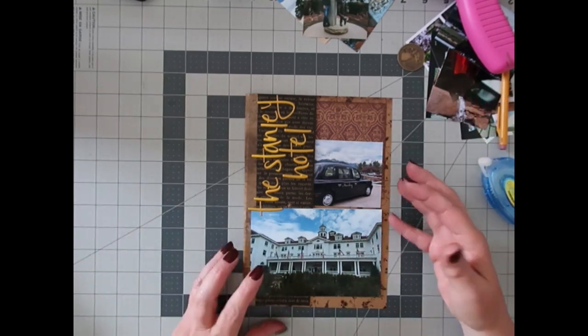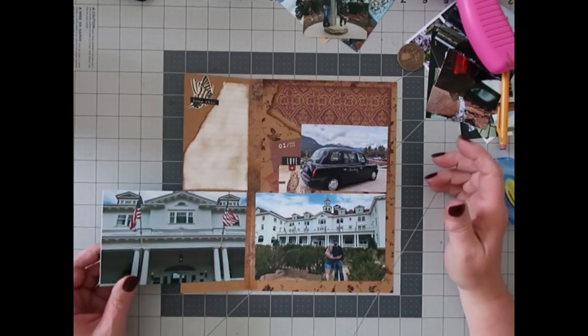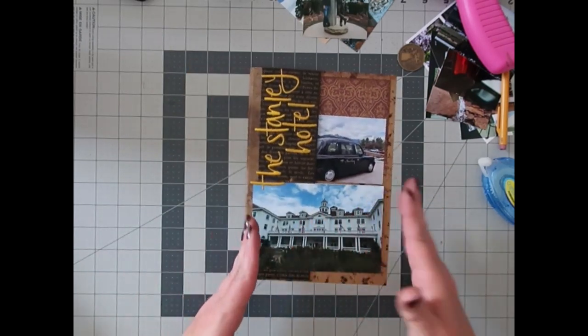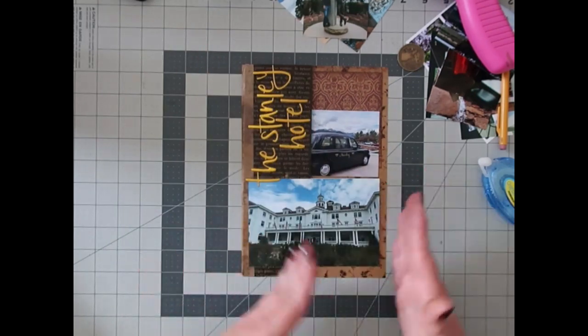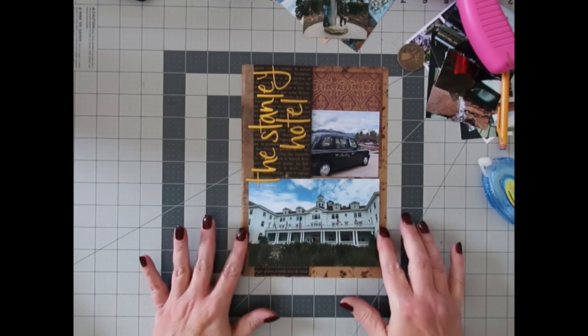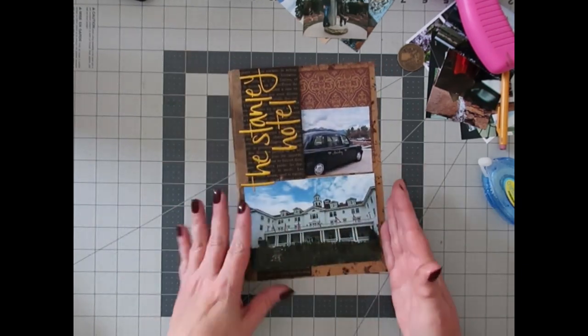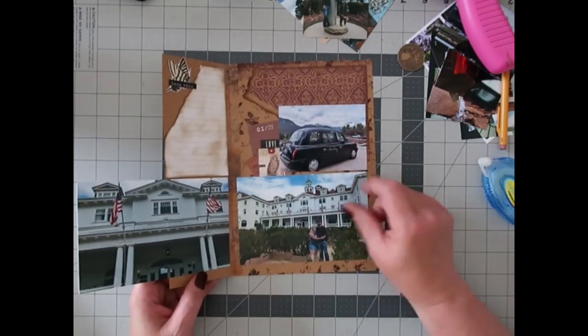Okay, so what have I done? So I've gone ahead and added 2 more photos to this next page. So I added another 4x6, and I wanted to make sure that when this closed, it covered that full 4x6. I don't like it sticking out underneath that one, so I went ahead and just situated that so that I could close this and that photo would be covered. And then I added this other photo.